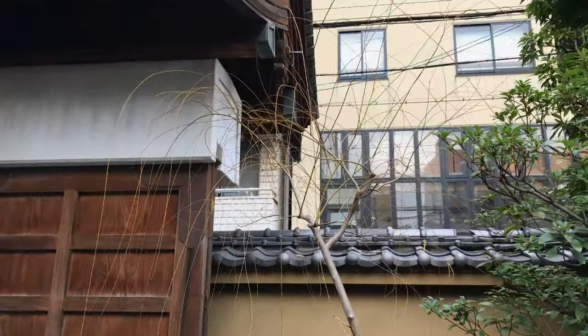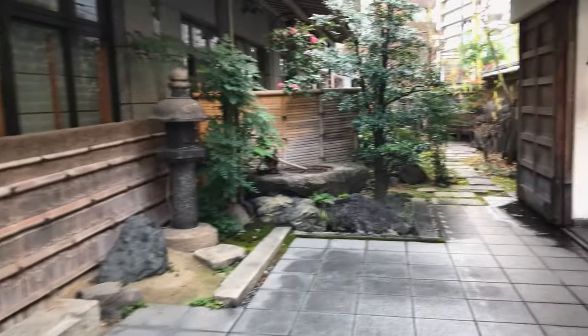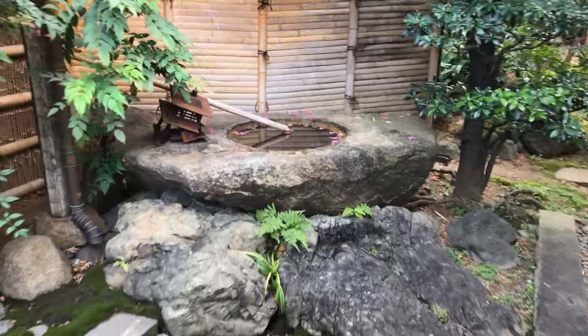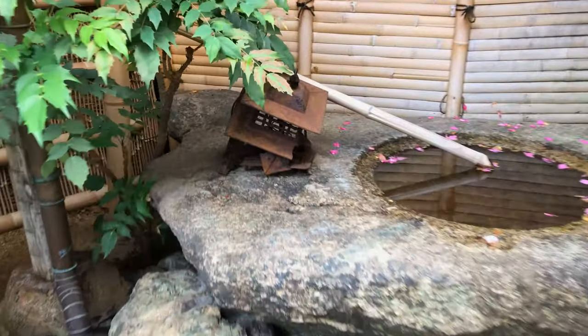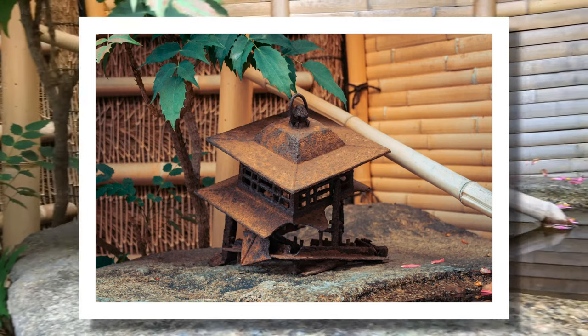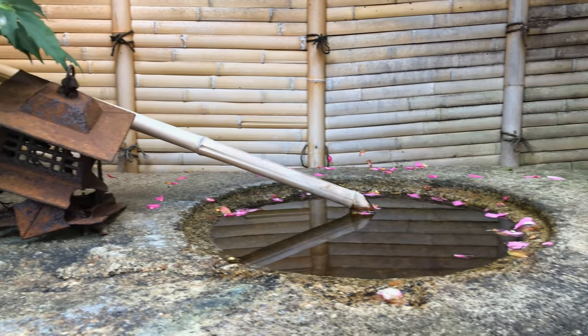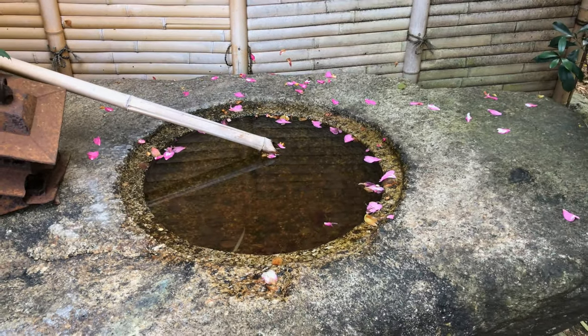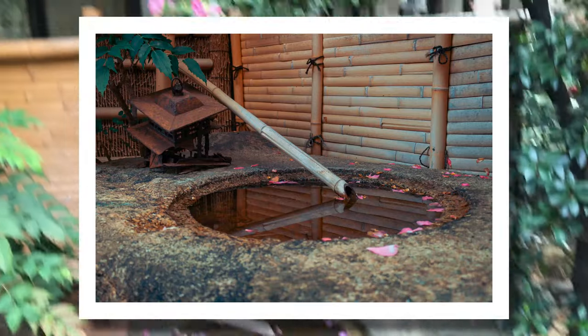That tree is also interesting, even in winter. And then there's another, oh, look at that. A little fountain. Wow, that must be very old. Beautiful, isn't it? Pink tsubaki.